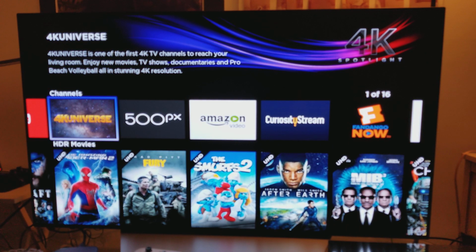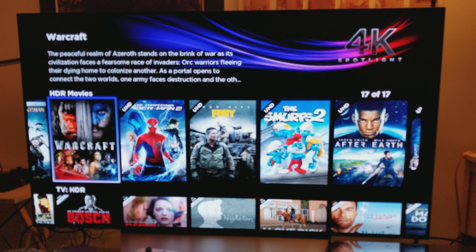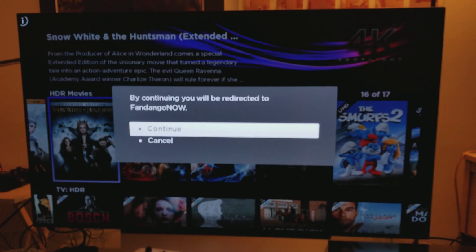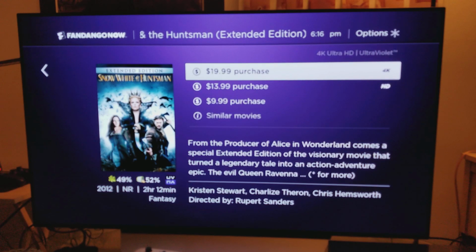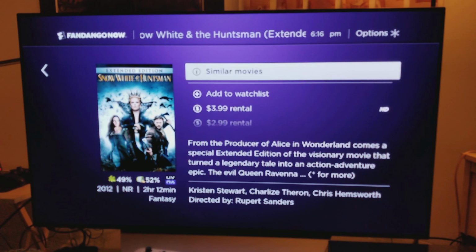Now here I can tell you these are a bunch of Sony movies. So it's going to be mainly from Amazon. This is Amazon, this is Vudu. This is also Vudu, and you will see when I click on this, it will take me to the Vudu or Fandango. You see, Fandango actually has, I didn't know that Fandango actually supports 4K HDR. Let's continue to Fandango. You see, I didn't even know that. They have a rental, they have a purchase. You can purchase it for $19. So I didn't know that. That's pretty cool.